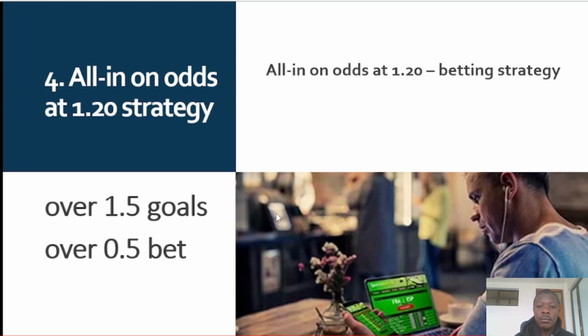You can have 5 of those games, you can have 3, but there are higher chances of you getting that bet than someone betting on an odd of over 2 point something. So it is one of the strategies you can use, and some of it will help you a lot. You can even bet on a team getting over 1.5 goals and you get that bet. It is one of the strategies that you can use, especially if you're a beginner and you don't want to lose your money. Then you could choose low odds for you to win.